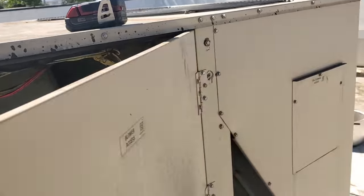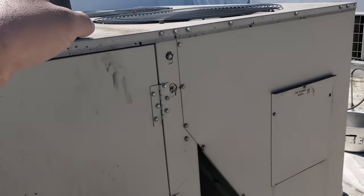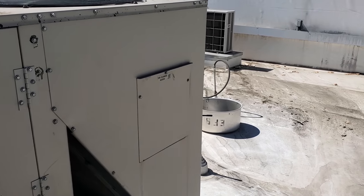Everything looks fine in here. Okay, we'll open this guy up, because I had the other condenser side off and it didn't look like there was any refrigerant leaks, but we'll open this one up and see. I don't need to get a temperature clamp.